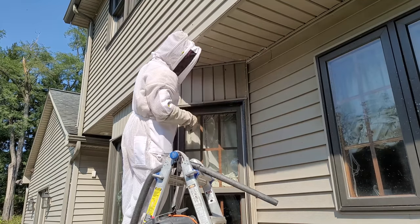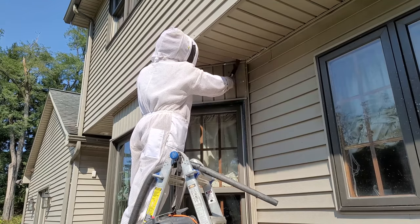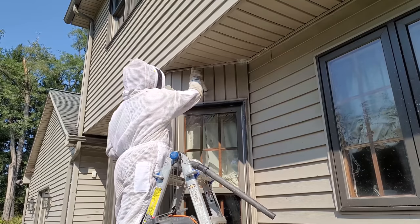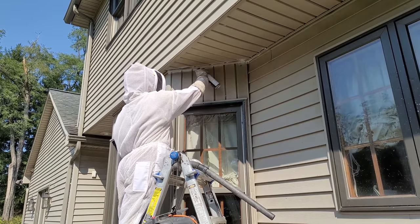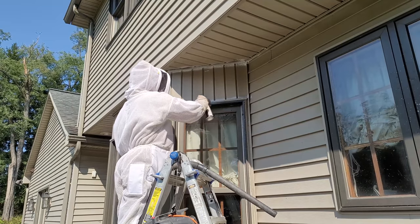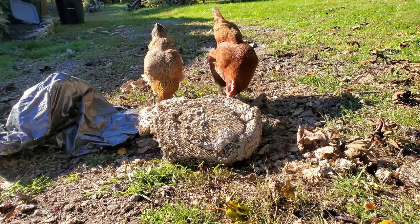As usual with all my removals, I like to make sure that I button everything back up so it doesn't look like I was ever there. So I put all the soffit back together, all the siding, and then I spray around all of the openings and cracks and corrugation in that soffit and siding, and that way it'll keep any foragers that are coming back from being able to get back in that cavity. And I do spray inside the cavity as well.